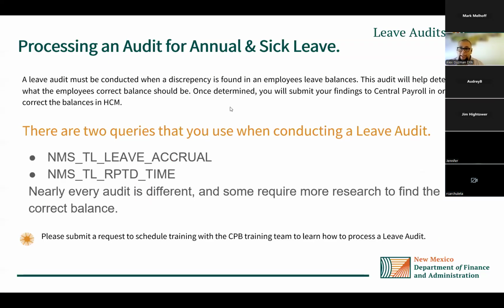So in order to get that, what you would want to do is an audit for either annual or sick leave, and you can do both. A leave audit must be conducted when a discrepancy is found in an employee's leave balances. This audit will help determine what the employee's correct balance should be. Once determined, you will submit your findings to central payroll in order to correct the balances in HCM.